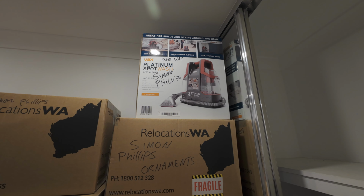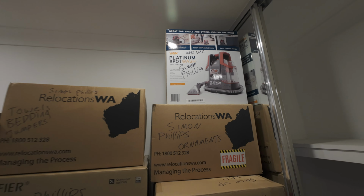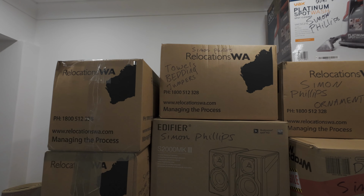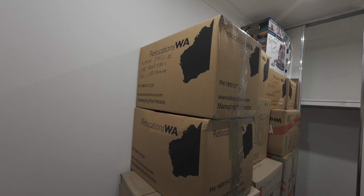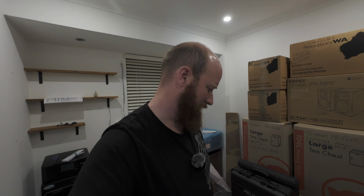And then a little portable washer thing, you know, carpet cleaner thing. So I'll be using that to clean my new car seats in my new car. Bedding, jumpers in that one. Just little things. But yeah, it's slowly taking shape, as you can see.